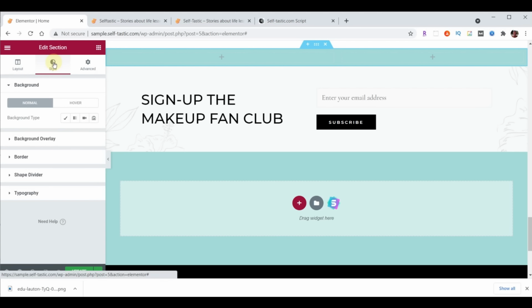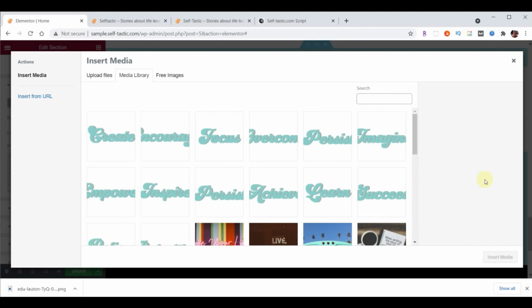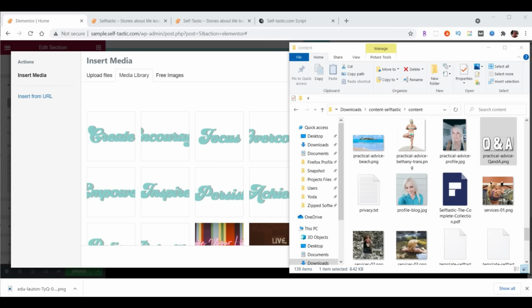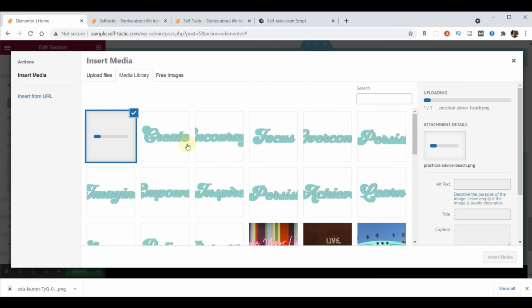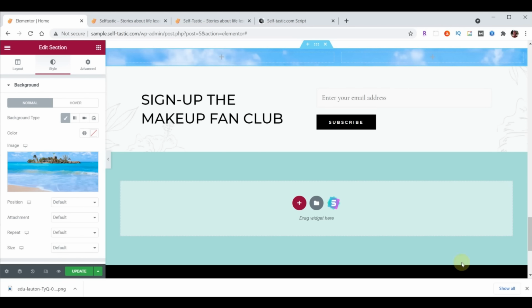choose Style. And we're going to add a background. So we'll click on the Background Classic. Click there. Now we need to get our correct image for this. So we'll go back to our content. And there's the Practical Advice Beach. We'll drag that in. Insert Media. And now we have our beach scene in there. The positioning we're going to use is going to be top center.